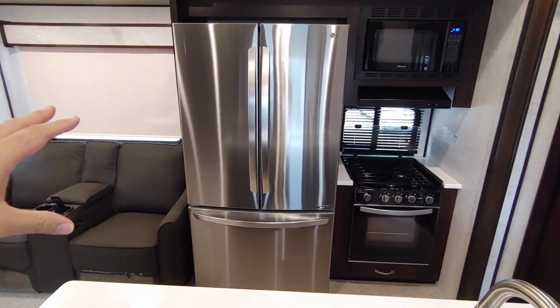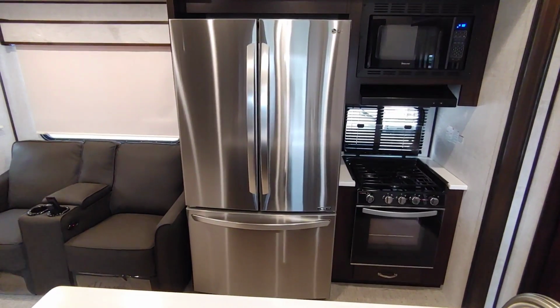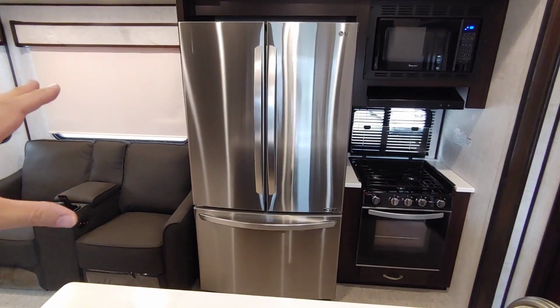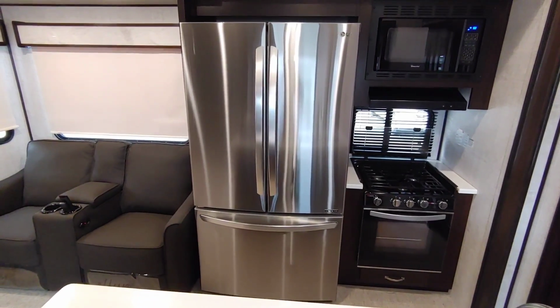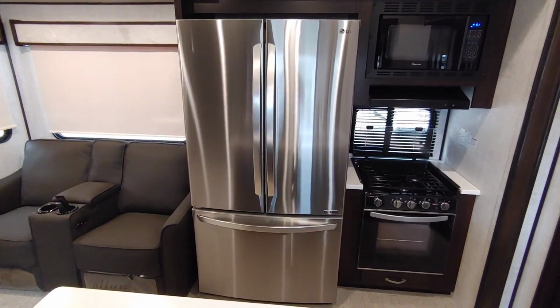But this is ideal if you predominantly stay at RV parks, RV resorts, and places where you can connect to shore power. Whether you're mooch docking or staying at an RV park or resort, this is ideal for those environments because it's going to give you much more of a residential style refrigerator. It actually is a full residential refrigerator.